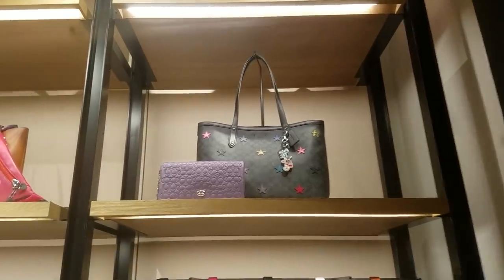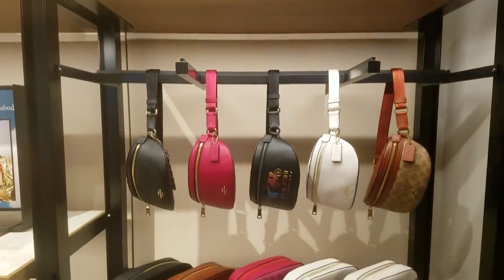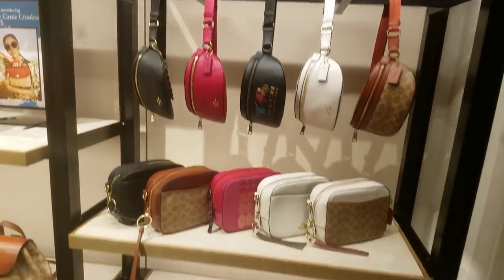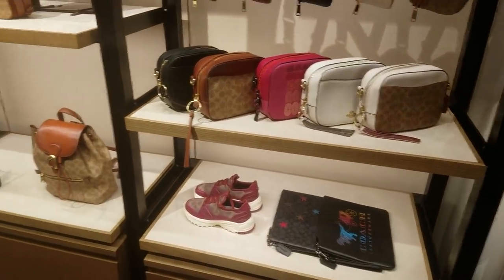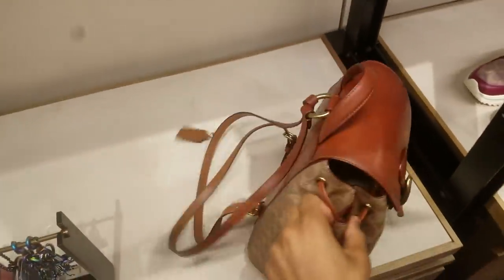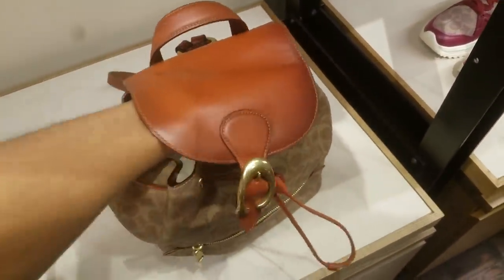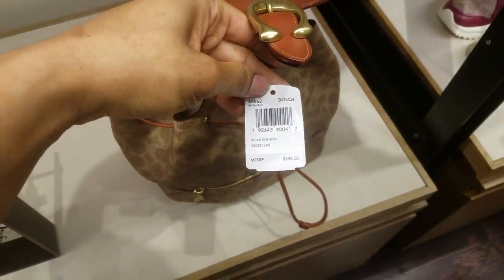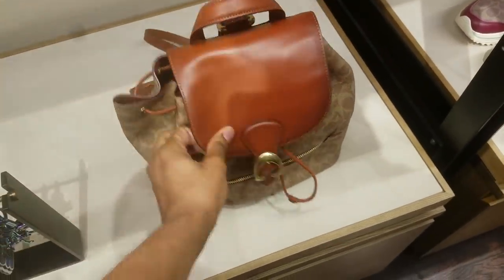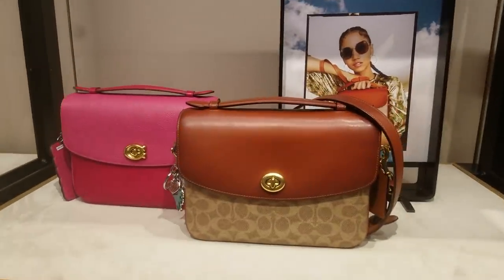Here's a tote. Here's a cute dinky with purple signature. Bum bags, or what are they called, y'all? Fanny packs. Camera bags. Here's a really cool new backpack. This one is within reach, so I can try to get the... This may be a long video, you guys. Hope you don't mind. The EV backpack. Signature EV backpack. Oh, I think that's new. I wouldn't know.